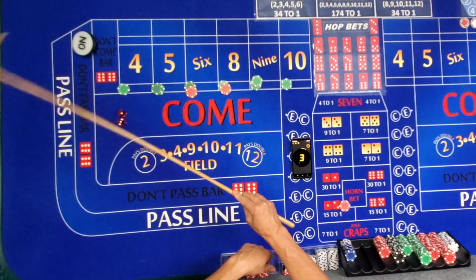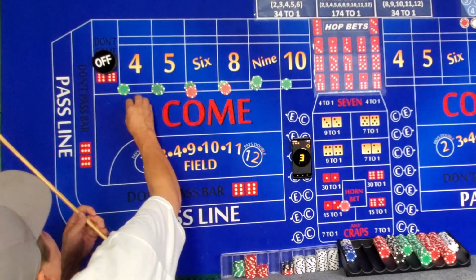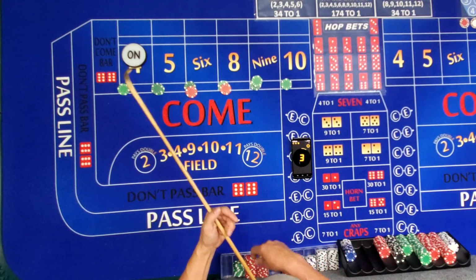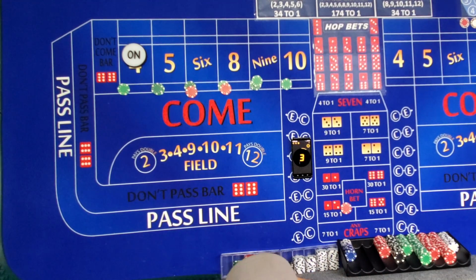Oh, dang it, that would have been off. The puck would have been off, so that would have been the come out roll, so I would not have been working on this roll. She threw another 4, so the puck is on. This doesn't go away because I would have been off. So now we're working. I have scored once. I'm looking for 3 more, or 2 more.